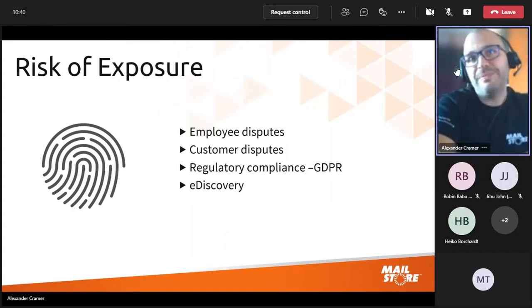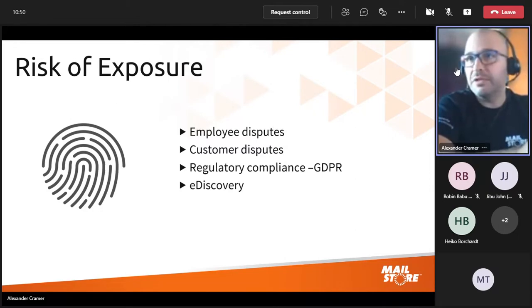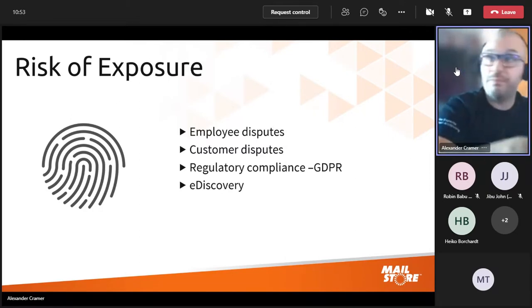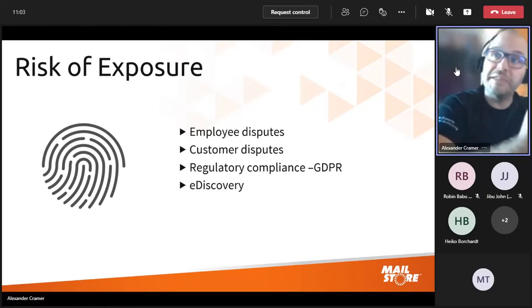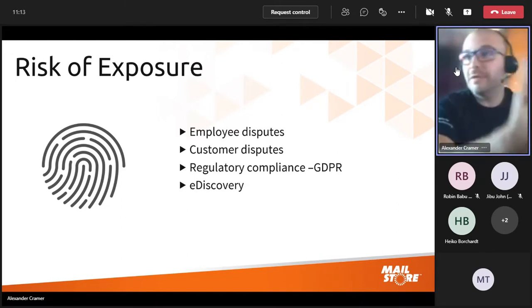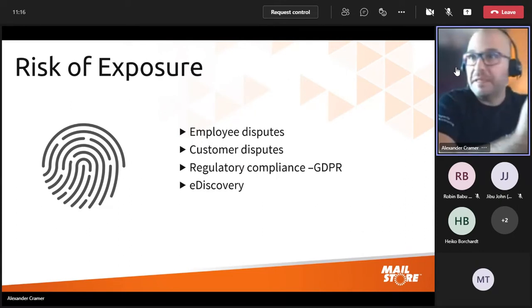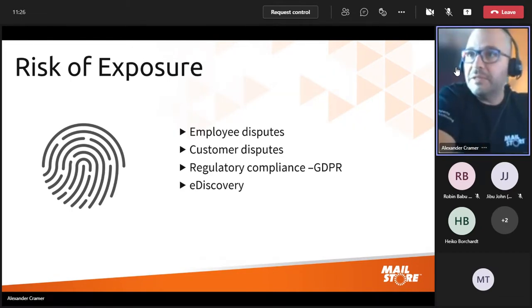Another challenge we see, and it's quite a big one, is the risk of exposure. If you're running a business, it's likely that at some point you will have a dispute, maybe with your supplier, one of your customers, or one of your employees. Without a record of email that you can fully trust and hasn't been tampered with, you're going to leave yourself exposed. An employee dispute could be something quite serious. You're going to have claims of abuse, harassment, or disagreements and misunderstandings regarding tasks, promotions, bonuses, and so on. All that can be found in emails, and emails play a vital role in that.